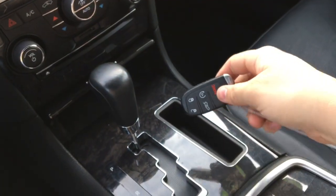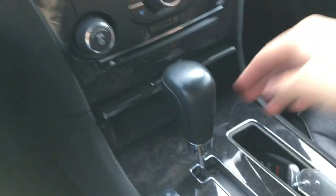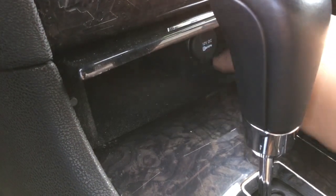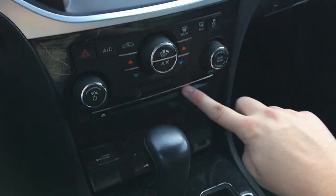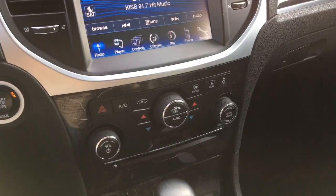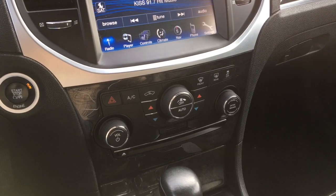You can also keep the key fob in here, or you can put it down below here in this little storage area. There's nice materials. There's also a 12-volt DC power outlet, and you close this up just like that. Right here, there is a CD player, SD card port, dual climate control with the auto feature, which allows Chrysler to adjust your climate control for you.